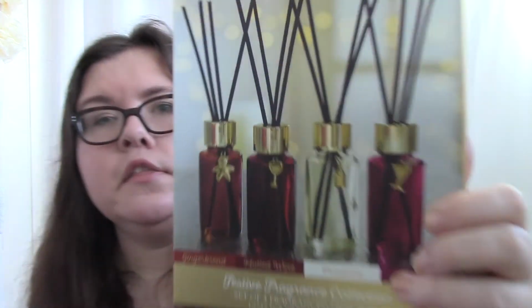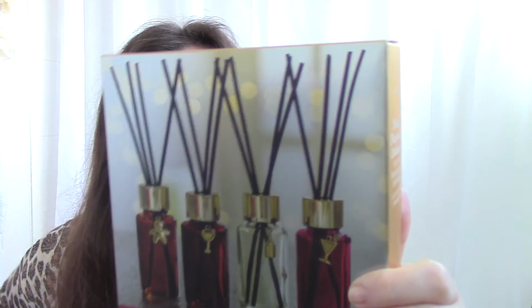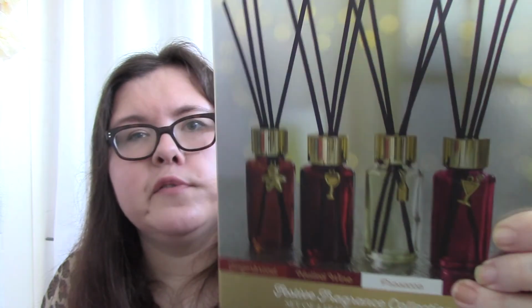The prosecco is prosecco accord, raspberry, vanilla peach, and spice and amber. And the gin fizz is cassis and aniseed, rosehip, red fruits, amber and cinnamon. So these are just like 25 mils, but again they've got the cute little charm. I think they'd be a really nice gift actually. Just something to cheer up the festive home.